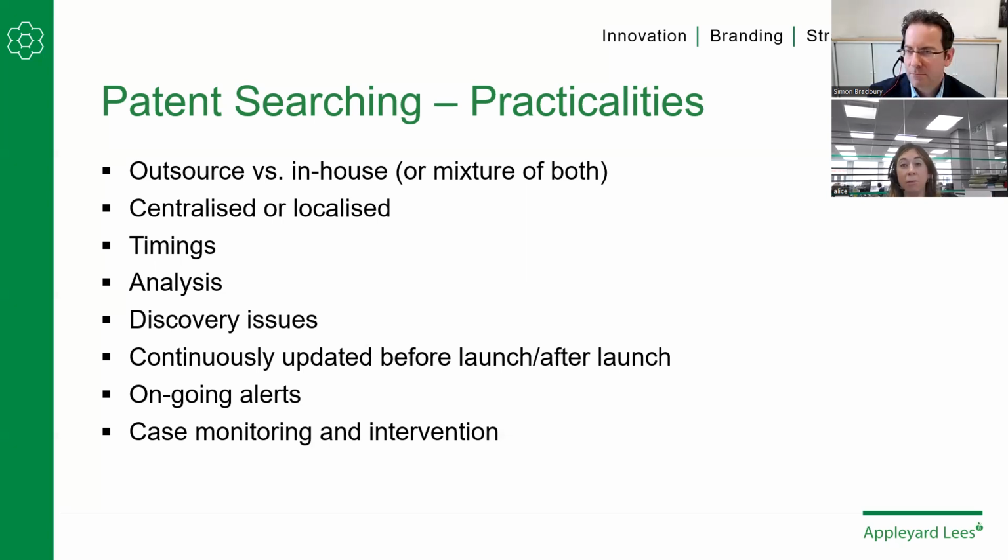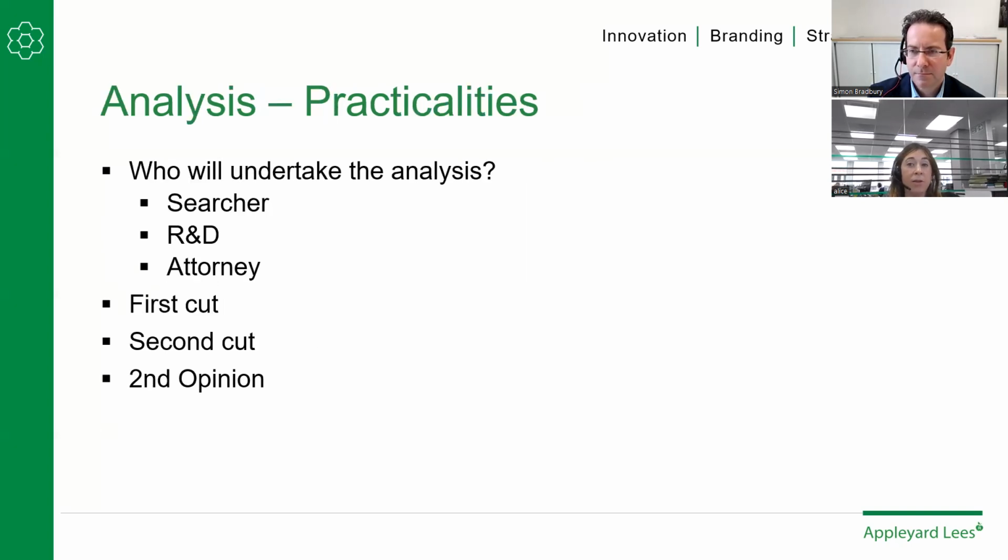Okay, next slide, please. So again, the analysis is a big job, as I mentioned. Who's going to analyze all those results of the search? Consider what skills the analyzer has. Who's best to analyze the results? Is it the searcher themselves? Is it somebody in research and development who's got greater technical knowledge of the products and the manufacturing process? Or is it an attorney, because they have more experience with the legal interpretation of the claims of a patent?